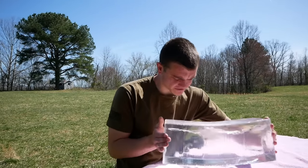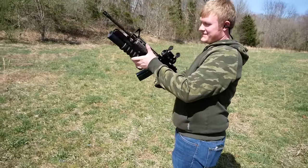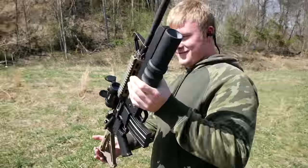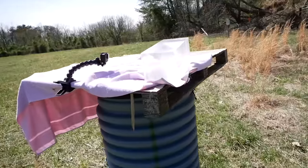So let's try the 5.56 and see what kind of damage it can do. This is Ethan's gun. Show it to us real quick. At this moment, it's actually never been shot, so this is going to be the first time. All right, let's see what you can do. Let's check that out, dude. It looks like we got a really good test.